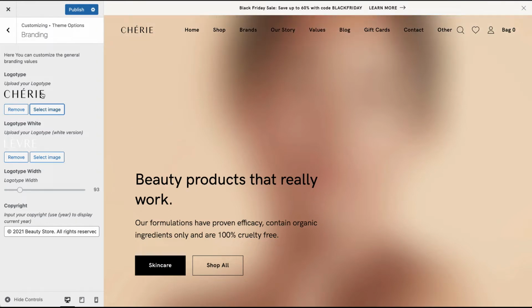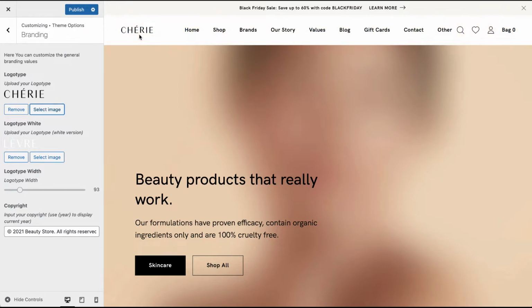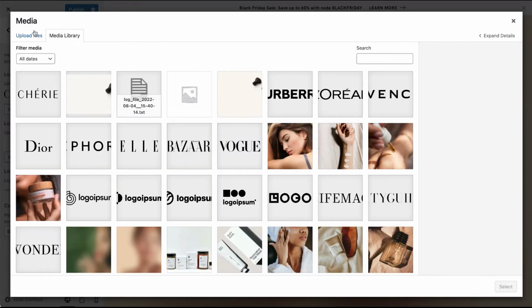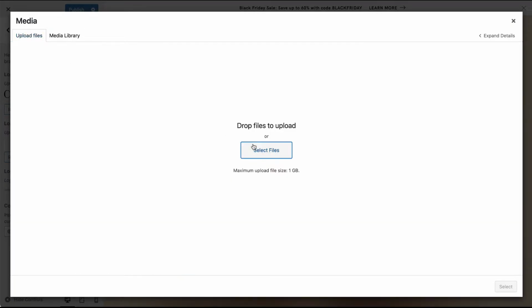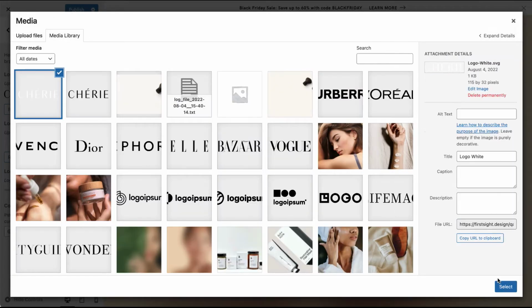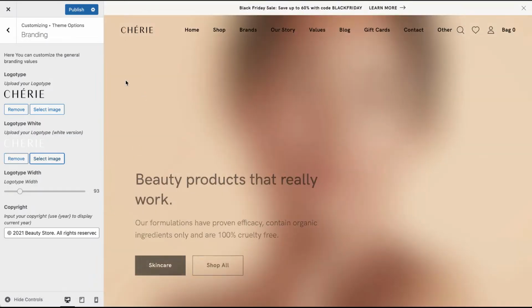I would suggest you upload logos in SVG format. In this way they will not be blurred, they will look great on all devices, on mobile phones with retina displays as well. So let's change the white logo. Again, upload files, select files, select the file you want to upload. Once it's uploaded, click on select, and here it is. Okay, so we've uploaded the white logo as well.